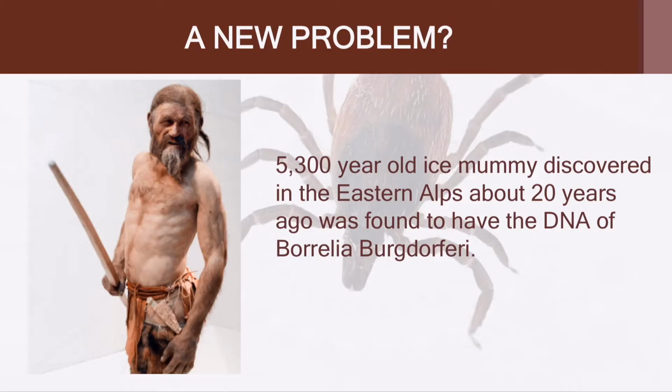In fact, several years ago, they uncovered an Iceman from the Alps over 5,300 years old, and they found this guy to have the DNA of Borrelia burgdorferi. And what's interesting is this guy didn't die from Borrelia. They found him with an arrow in his back.